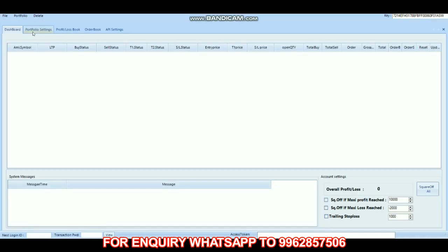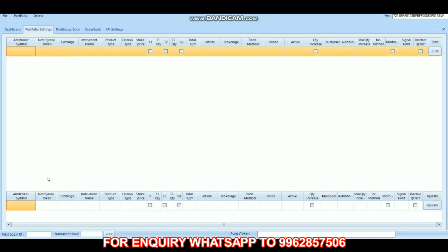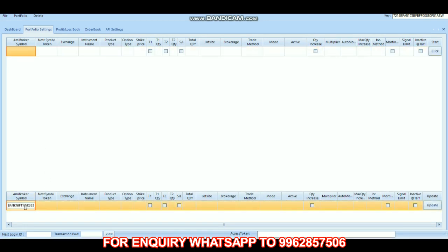So now we have to feed it in the robo. We have to paste here, NFO option index, product type is MIS. The call option strike price is 35300.